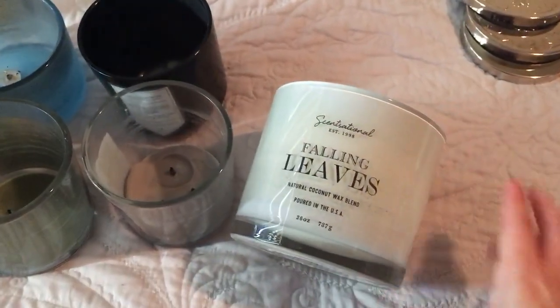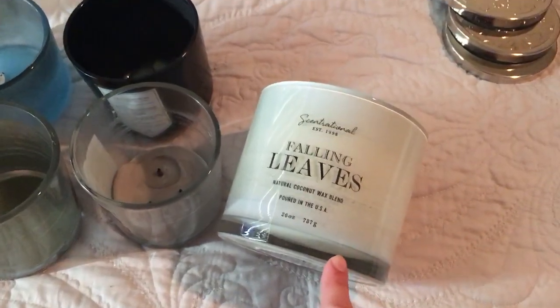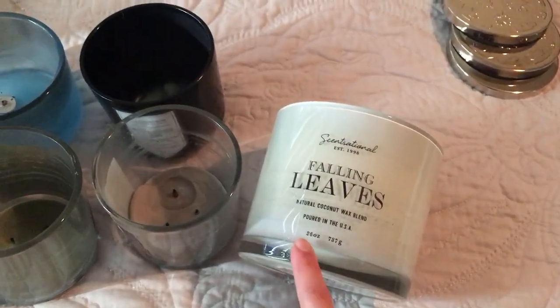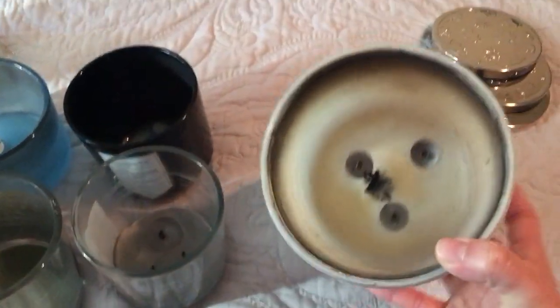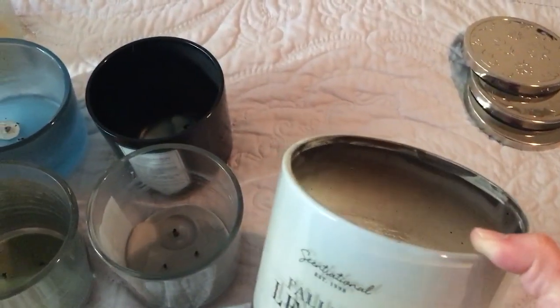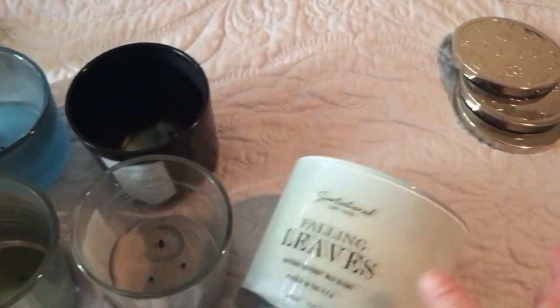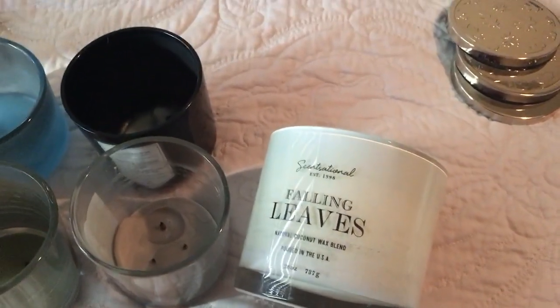So, getting started with this ginormous candle that I burnt through. This is a Sensational brand. I got this at TJ Maxx, and this is called Falling Leaves. This is 26 ounces, and it says Natural Coconut Wax Blend. It did burn all the way through, as you can see there. It did have some sooting on the top, but overall, I would repurchase this candle again.